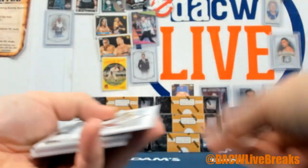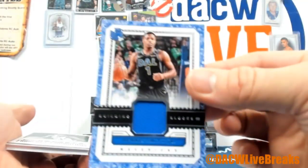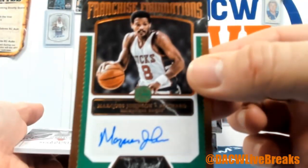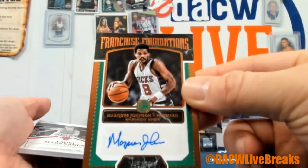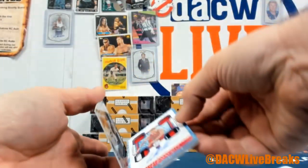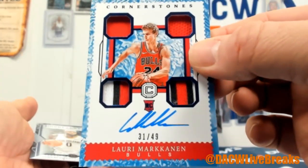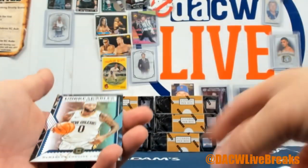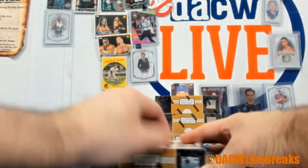Durant out of 165. Aldridge out of 89. Dennis Smith relic. Marquise Johnson out of 75 auto. Nice. Ooh, Martin out of 49. Great patches on this one for you. Nice player to get. Two to three color patches on the bottom. Excellent stuff right there. And then a Cousins insert.